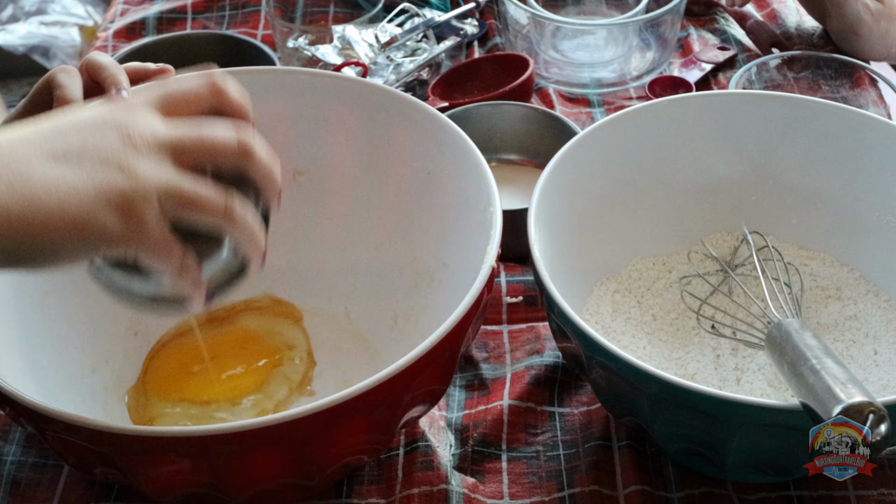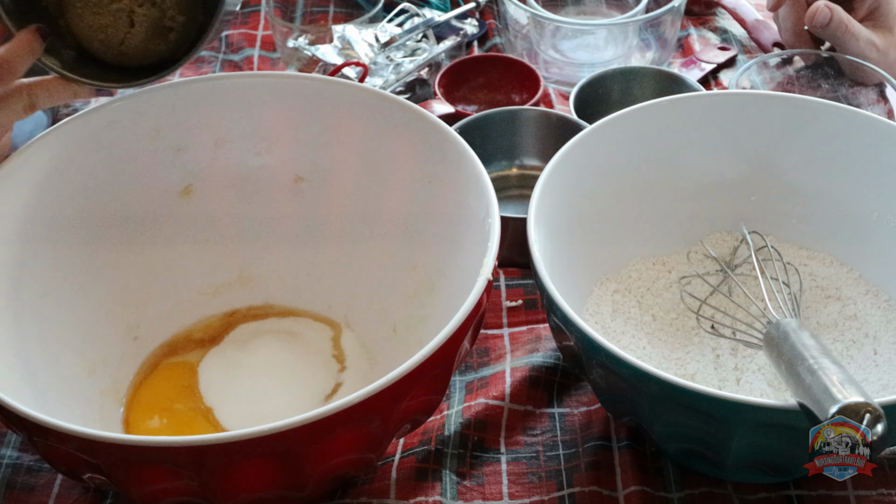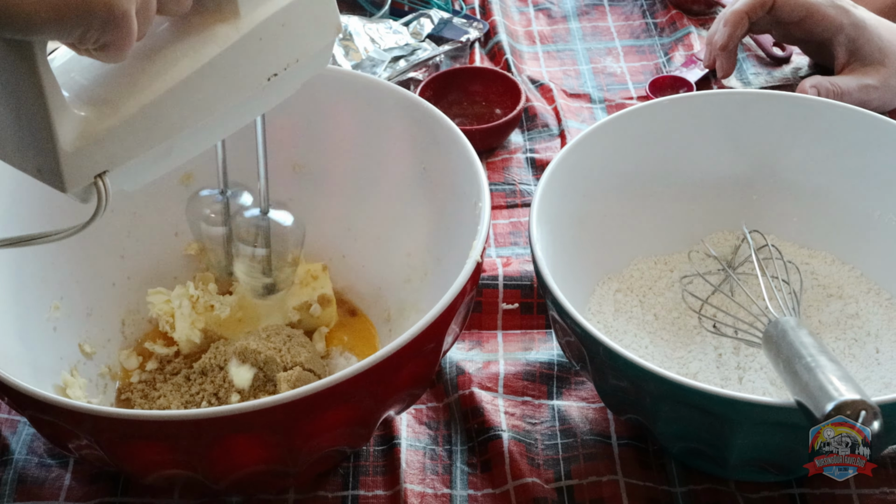Then you are going to cream together the butter, both sugars, the vanilla extract, and the egg. You can do this by hand, which is actually what we used to do when I was a kid. Just knead it by hand. I loved feeling the gooiness in between my fingers. But for sake of time and cleanliness, we're going to use a mixer.